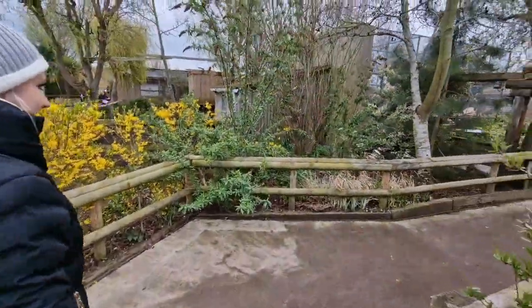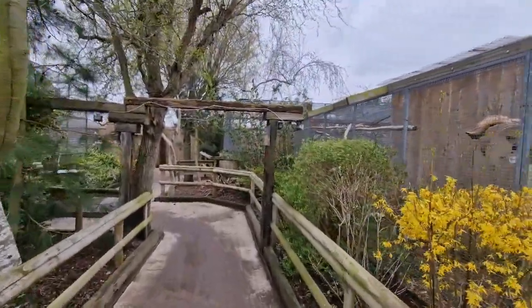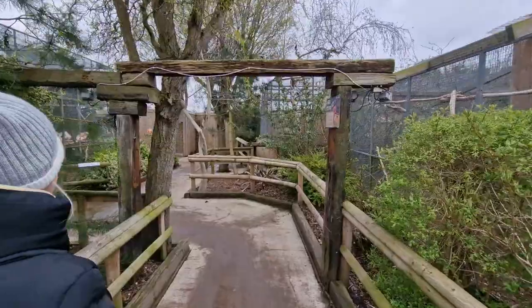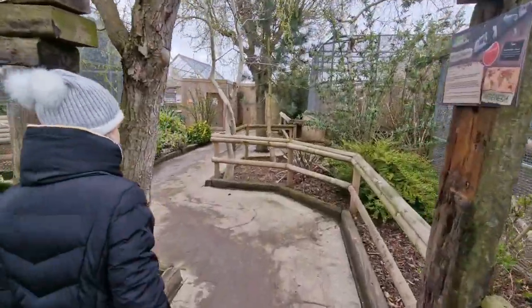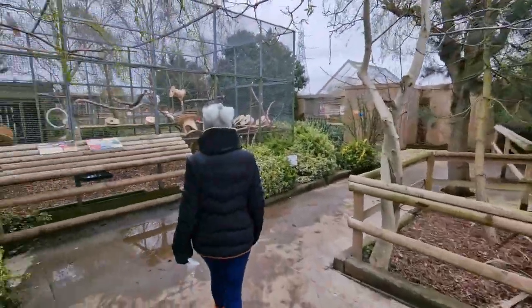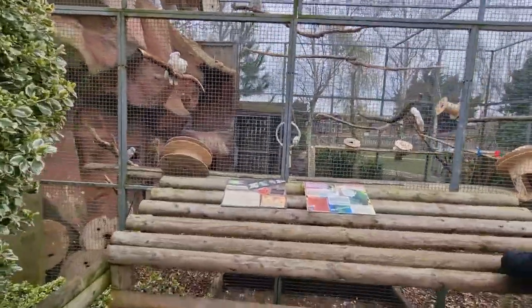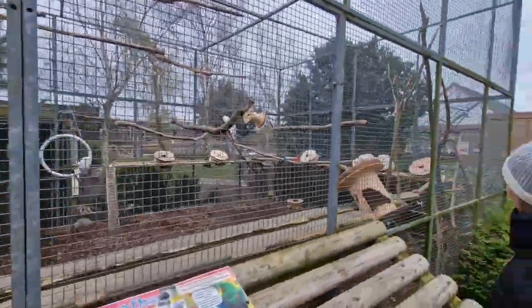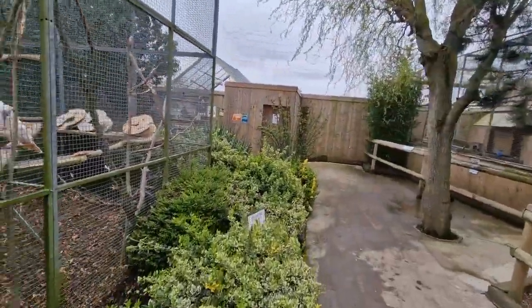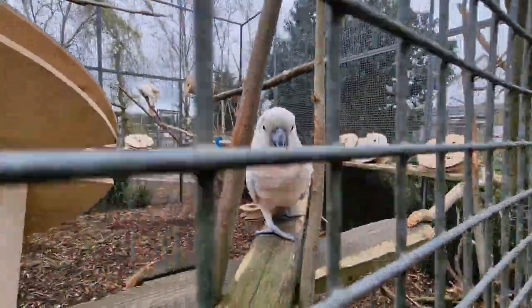Bit noisy around here at the moment. Everyone's trying to outdo each other. Not sure who is squawking at who at the moment. Sounds like Mrs. John Cooper when I say I'm going to go and buy myself another one. No! Oh, look at these beautiful, beautiful birds. Oh, a bit noisy, mate. You're a bit noisy. Oh no, peanut.